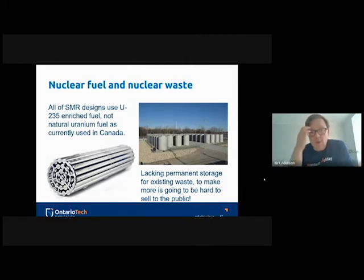Fuel. All of the SMR designs use some level of enriched fuel. Canada uses natural uranium fuel in CANDU reactors, and has never done enrichment. It doesn't have the capacity to do it, so we need to address that in Canada. How do we get our enriched fuel? Do we need a process to do it at home?